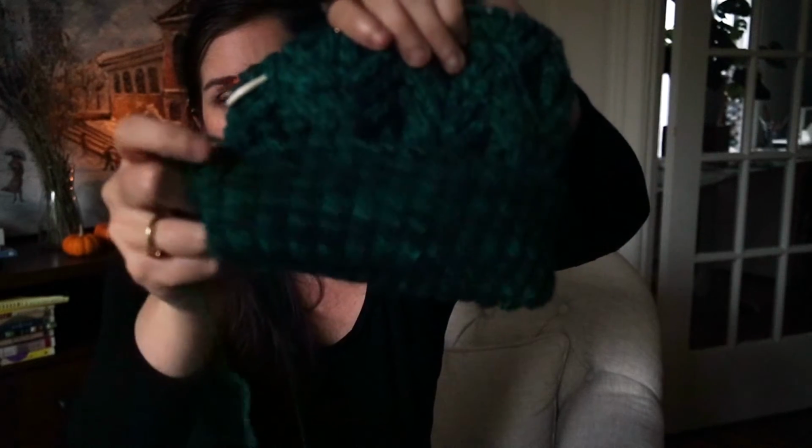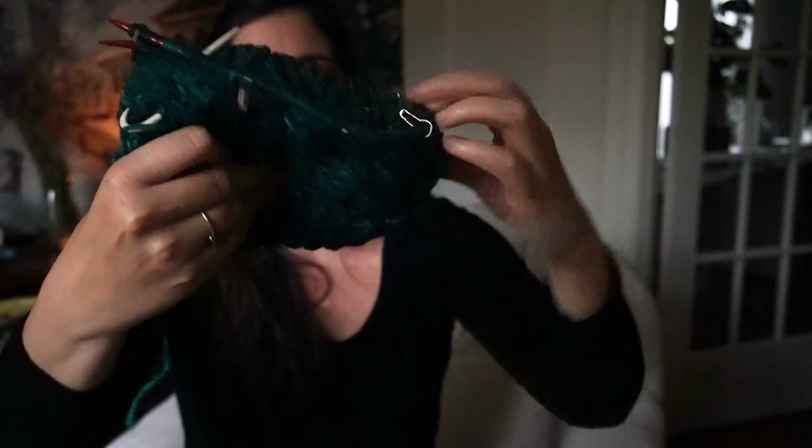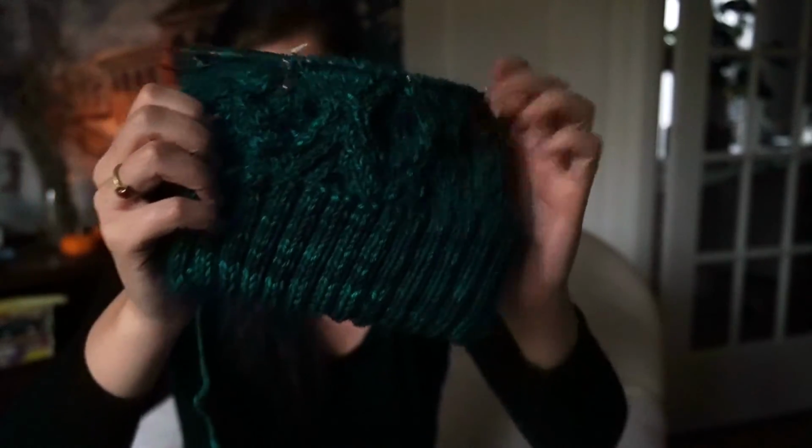And this has 4 different options, 2 different sizes. And in each of the 2 sizes, you have the option of knitting the fold up brim or not. And I am knitting the men's size medium with the fold up brim. This is going to be a hat for Andrew. He picked out this yarn.